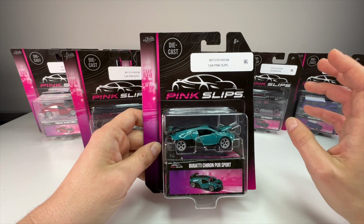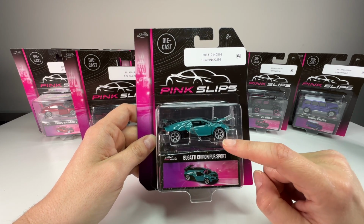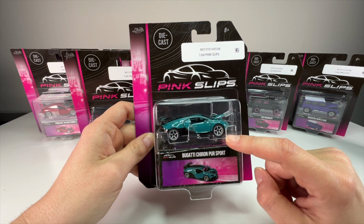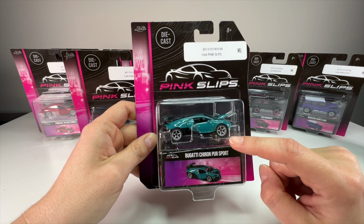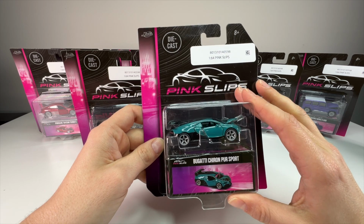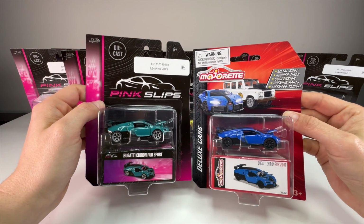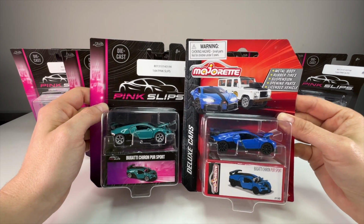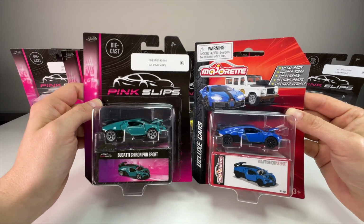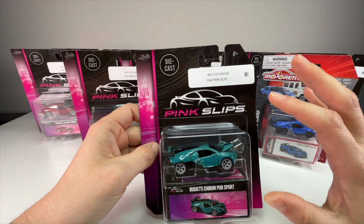It took a lot of people by surprise, but if you're an eagle-eyed diecast collector or are familiar with these cars, you'll recognize that they're actually Majorette castings. So why is Majorette branding their cars under Jada and Pink Slips when they sell their cars in Walmart and Target right now under their own brand? These are the same castings. So why does this Pink Slips line exist, and why is it so nondescript?